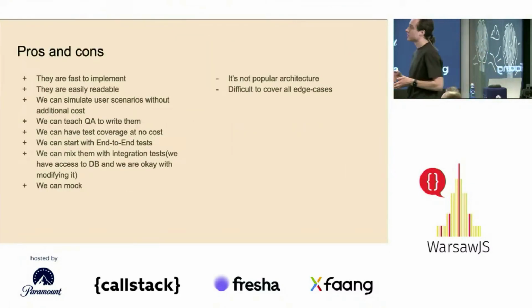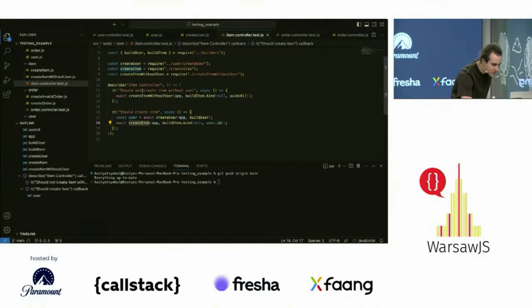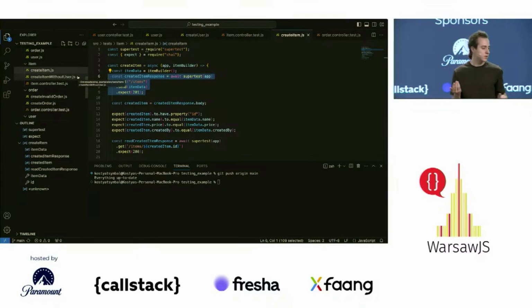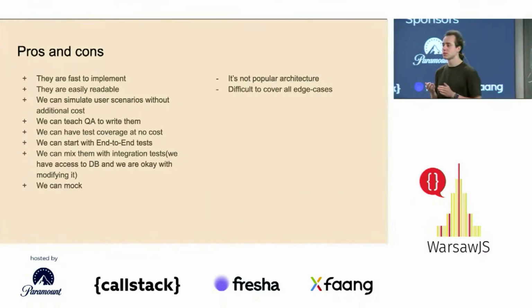Let's speak about the benefits for a few minutes. They are really fast to implement. As you see, it was just a few lines of code, to be honest. You need to post something, check that it works, expect some results, and compare. They are as easy to implement as unit tests.